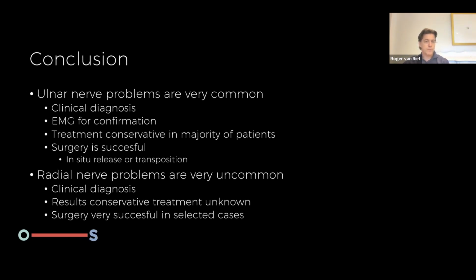or in a snapping ulnar nerve syndrome. And then radial nerve problems, they're very uncommon, although they do exist, and we do multiple cases a year. Again, it's a clinical diagnosis, the results of conservative treatment are unknown, but surgery is very successful if you select your cases well. So I don't do surgery on the radial nerve without a positive EMG, but like I said, especially in the literature, they say, well, EMG doesn't work, it's always false negative. Find a person who does the EMGs well, tell them to stress the elbow, fatigue the elbow, or at least a supinator fatigue before you do the EMG, and you'll find them.